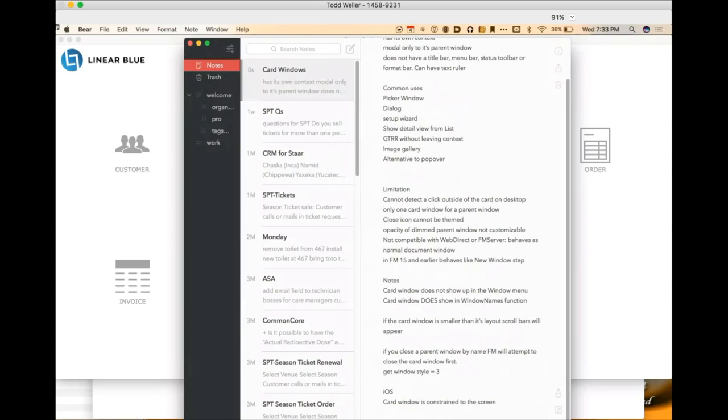If you close the parent window, the card window will close first. So if you have any triggers on that, they will happen before the parent window closes. And if you close the parent window by name, close window by name, the same thing will happen. It'll try to close the card window first if it can. And what if it can't? Then you're stuck the same way you would be with a modal window or something.